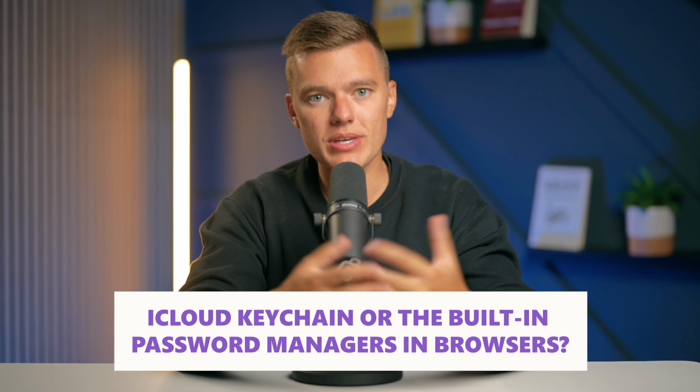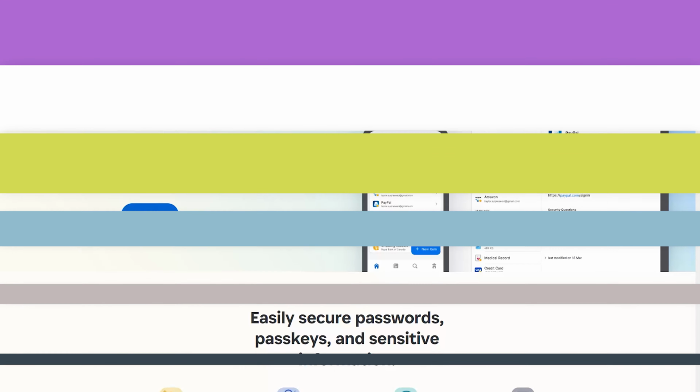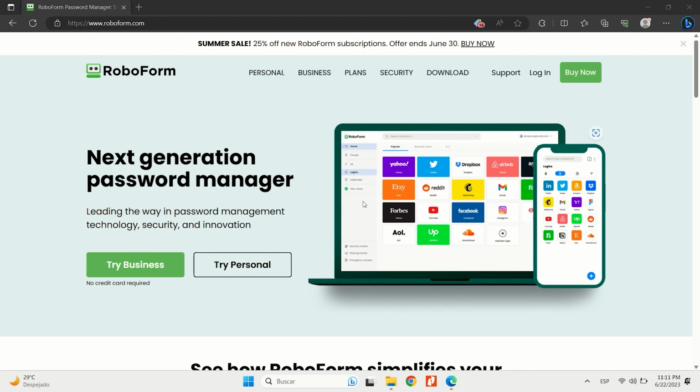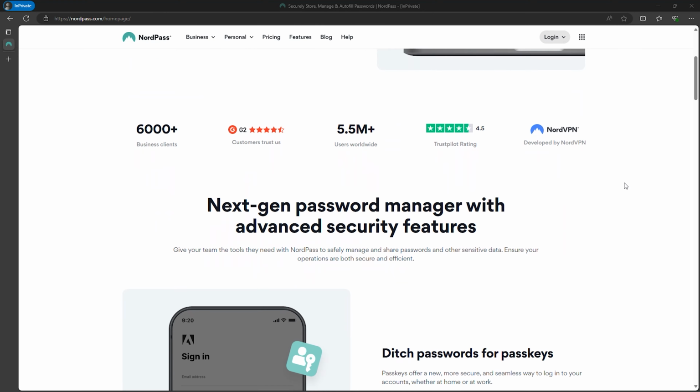Now, you may be wondering, what about iCloud Keychain or the built-in password manager in many browsers? Don't they do the exact same thing? Well, yes and no. These built-in options like iCloud Keychain or browser-based password managers are great for basic tasks and do work seamlessly with their respective ecosystems, but here's the deal. Third-party password managers like 1Password, Keeper, Dashlane, RoboForm, and NordPass offer features that go way beyond these built-in solutions.